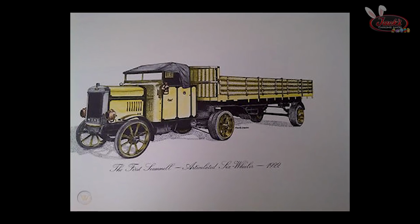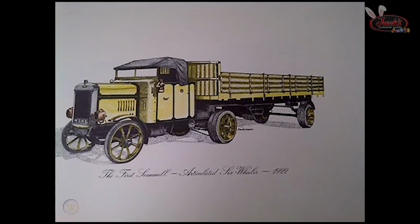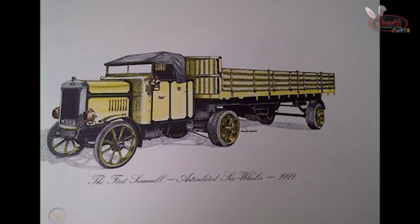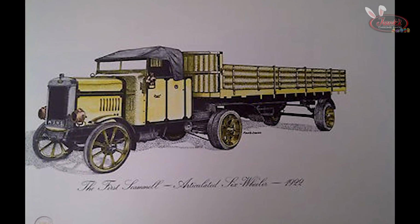Mechanical transport was seen to work, proving its vast potential beyond doubt to such a forward-looking company as Scammell. So when George's great-nephew, Alfred George Scammell, was injured and invalided out of the army, he was able to apply the practical experience gained during the war and set about developing the articulated six-wheeler, which went into production in 1920. This vehicle, like the Knox, was articulated, and its very low axle weight allowed it to carry its 7.5-ton payload at 12 miles per hour, rather than being limited to 5 miles per hour.